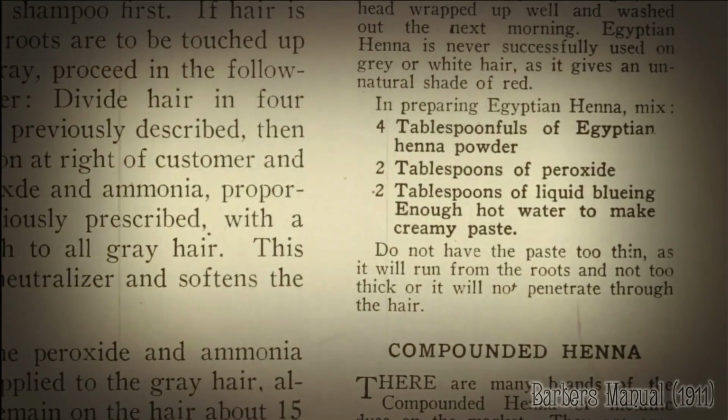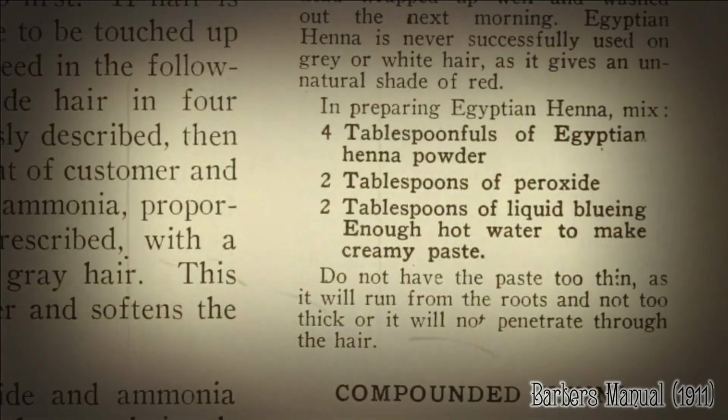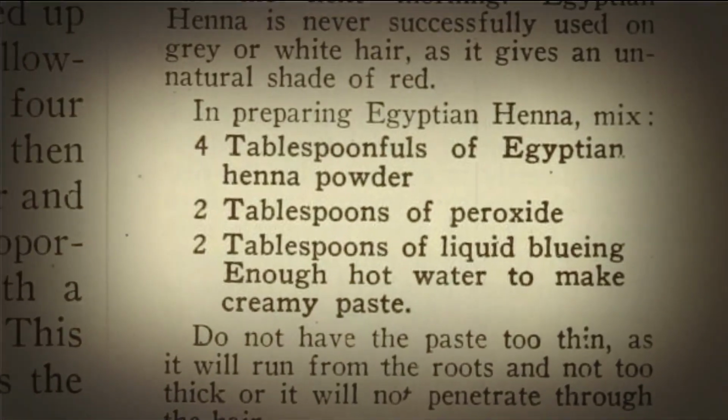Given that Clara mentions that she uses henna to lighten her hair for camera, I suspect she's probably not using a pure henna mix. Henna only adds pigment to the hair, it does not take any away, so if anything it darkens it, not lightens it. Miss Beau may have been using henna mixed with some other ingredients, such as this recipe for Egyptian henna from 1911, which includes peroxide, which likely would have had a lightening effect.